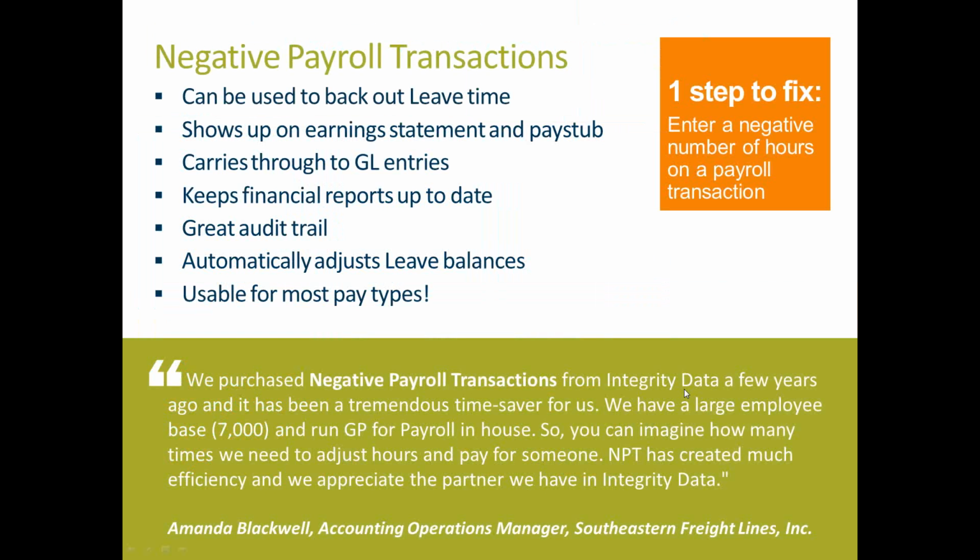And when you make those adjustments to leave balances, no matter how you're tracking the time in Dynamics GP, as long as you're tracking it in Dynamics GP, if you do a negative transaction for -8 hours for vacation time, for example, it will put those 8 hours back into the employee balance. And this is usable for most pay types. So it's a great tool. This is one of our 2 most popular products. So it's in the top 2.